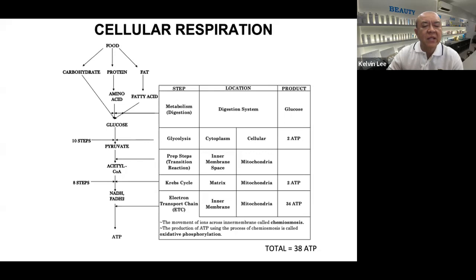Okay, this one is my summary of the whole process, broken down in more detail. You look at this cellular respiration. Food, we have 3 types: carbohydrates, proteins, and fats. So carbohydrate will be metabolized and become glucose, right? And protein will be metabolized and become amino acids. Fat becomes fatty acids, and these will be coming in. They can become glucose and enter the Krebs cycle later on. Over here, carbohydrate metabolized to glucose, we call it digestion. This is the first step, which means the food we eat, we digest in our digestive system and it becomes glucose.